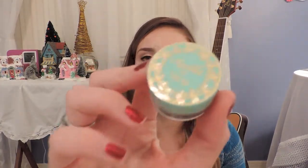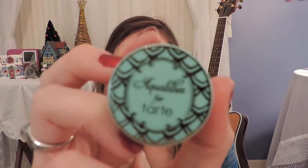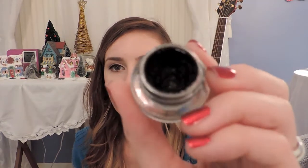Next is the Aqua Lilies Tarte Amazonian Clay Liner. The packaging was what drew me to it. It comes in a little pot, and it glides on so smoothly and so buttery. I have it on today. It's very pigmented. When you use the brush that comes with it, you can also use an angled brush. You can easily make the cat liner.